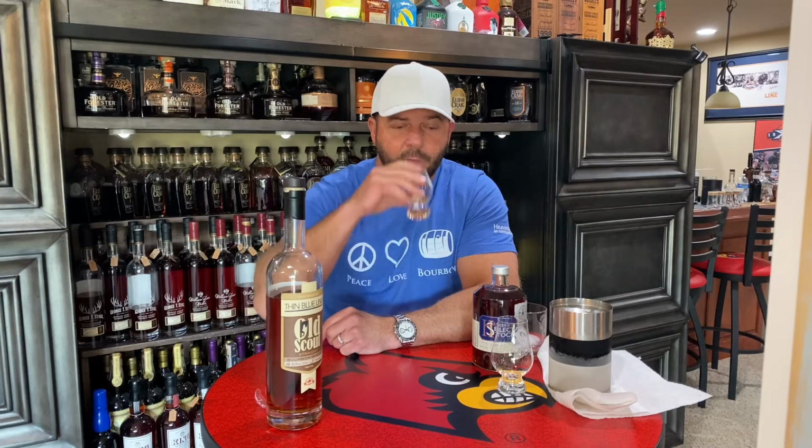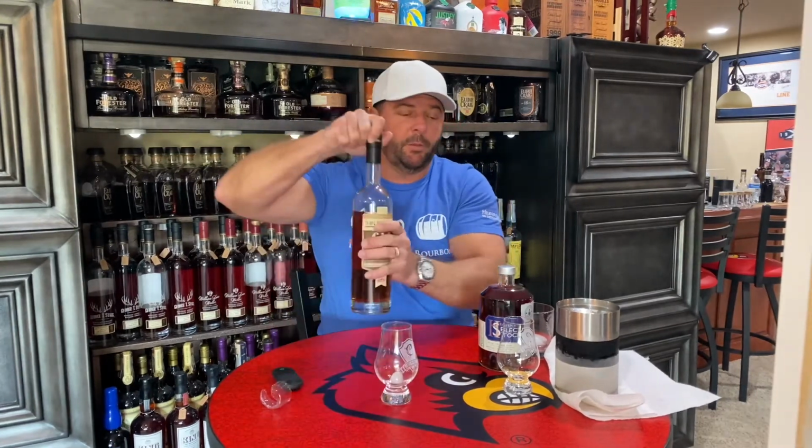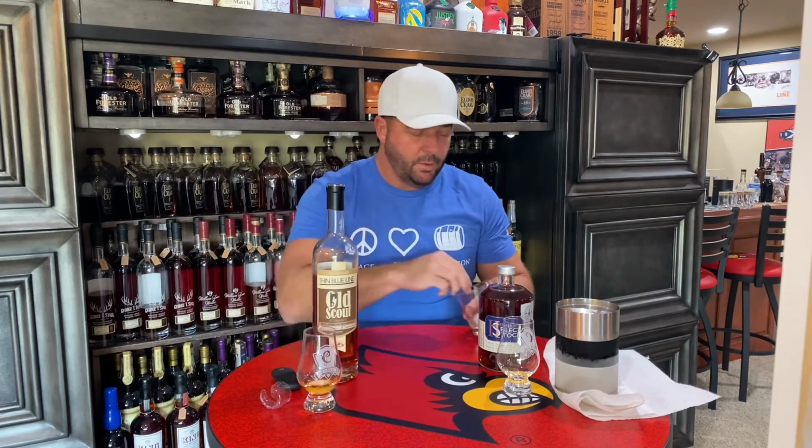Just see what that does. Wow. Man, that really took a lot of spice off. Still has a little bit of burn, but it has more of a vanilla. It almost turned to caramel a little bit. I'm gonna have to put a little bit more of that in there to try that. Let's just leave that sit over there for a second. Put a little bit more.